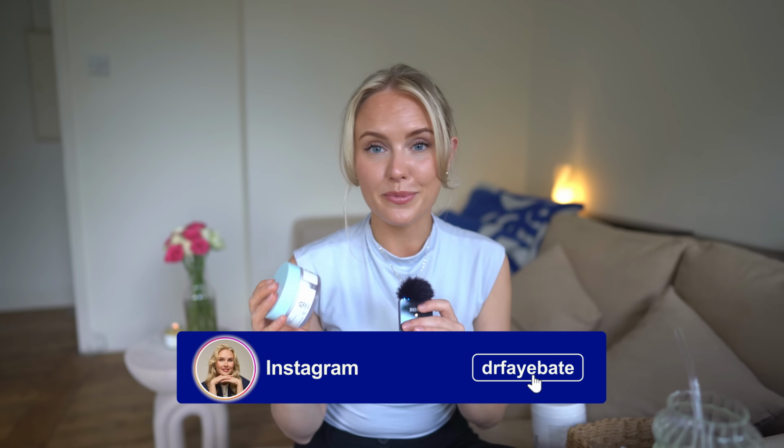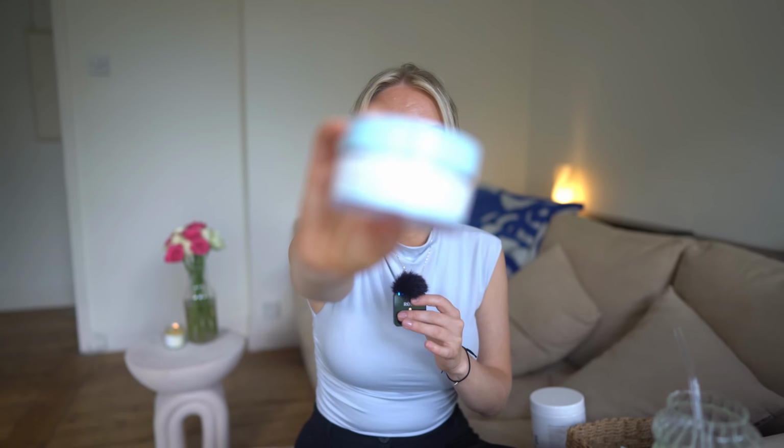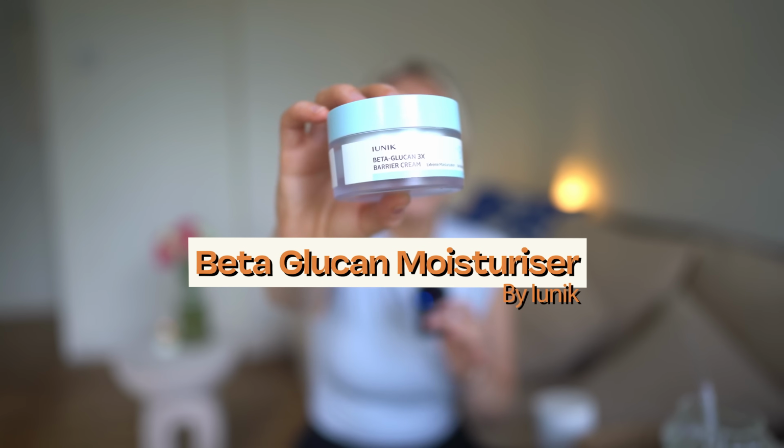You will have already seen this moisturiser because when I tried it, it made my skin so glowy for the entire day. It is the closest I've ever come to a glass skin effect. It is the Ionic, I don't know if I'm pronouncing that right, beta-glucan extreme moisturization skin barrier boost barrier cream. I love it so much.